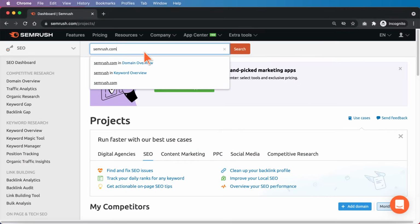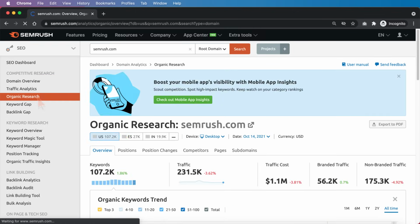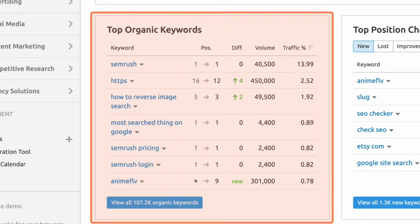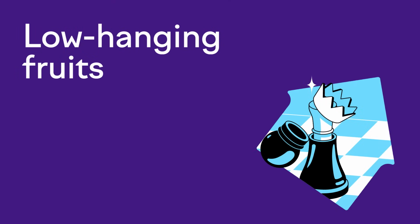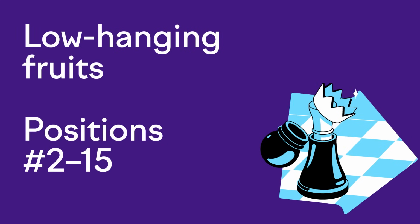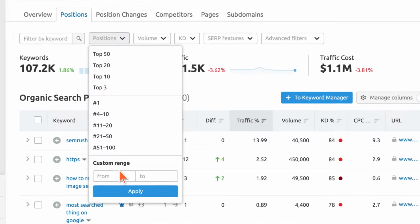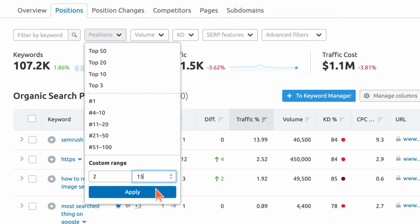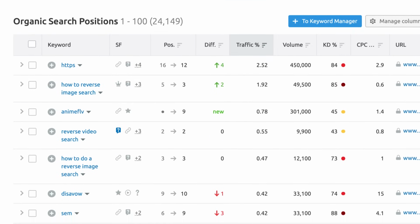Open SEMrush, enter your domain into the search bar, go to organic research and look under keywords. If you have existing keywords, then that's where you want to start because it indicates that you're already doing something right. In this case, what you'll want to do is identify what I call low-hanging fruits, and these are keywords ranking from positions number 2 to number 15. So while in SEMrush, click on the Positions tab and then the Positions drop-down and enter 2 and 15 into the custom range. And now you'll have access to all of your low-hanging fruit keywords.